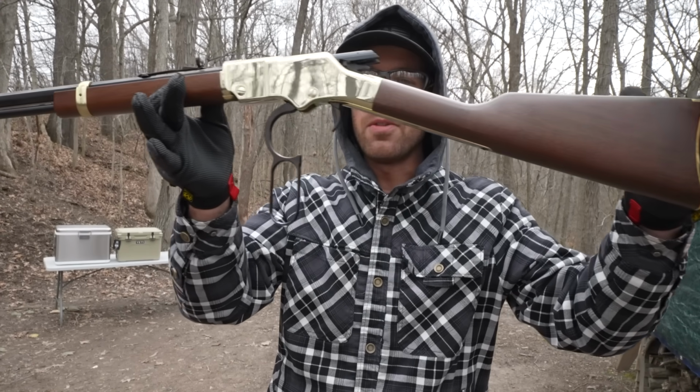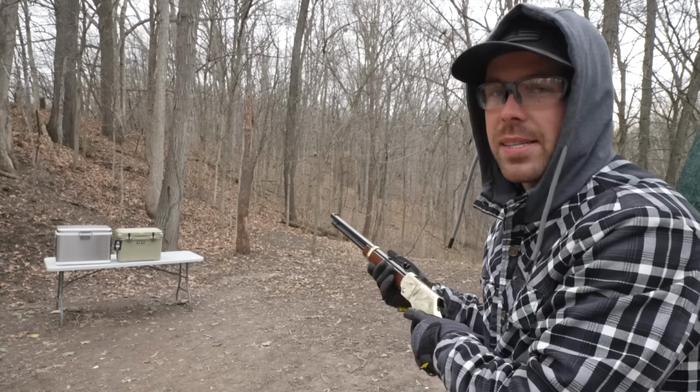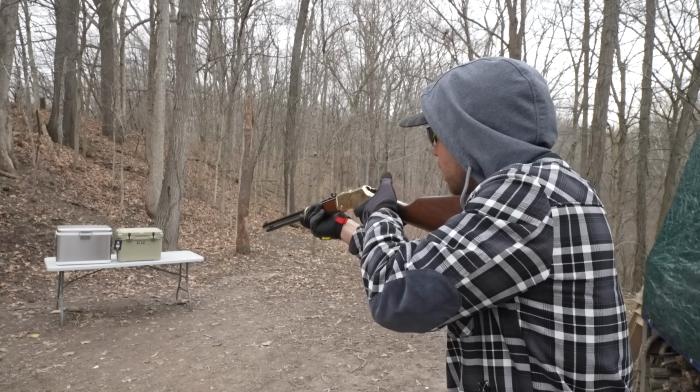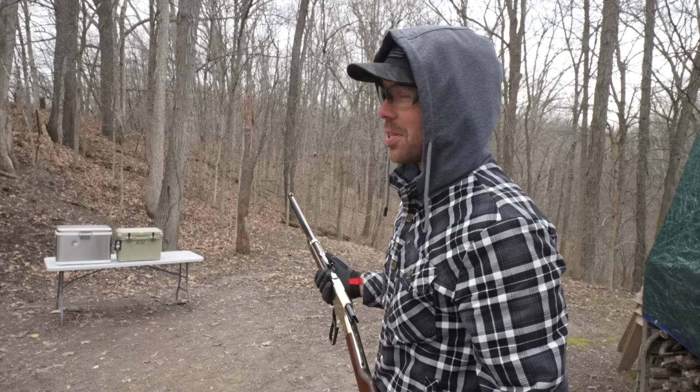First up, we've got the Henry Golden Boy 22 long rifle. I'm gonna shoot the plastic one first, then the metal one. I think the metal cooler stopped it easily.